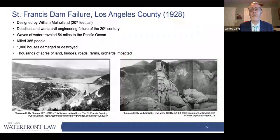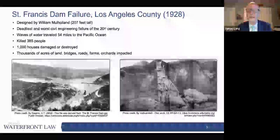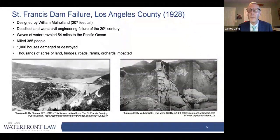In the 1920s in Los Angeles County, the St. Francis Dam failed. The image on the right is the side view of the dam after a big chunk of the dam is gone, and you're looking at a side view of what remains. A wall of water traveled 54 miles before it hit the Pacific Ocean. It killed close to 400 people and damaged thousands of acres of land. This was before Los Angeles County was heavily populated.